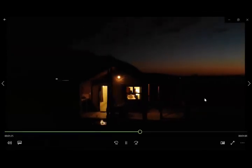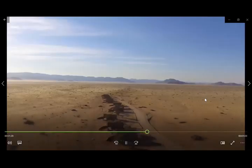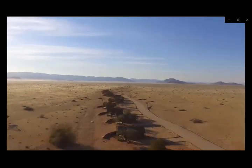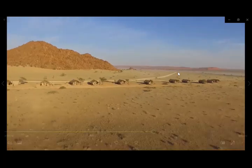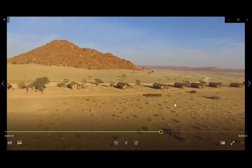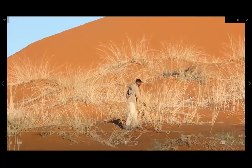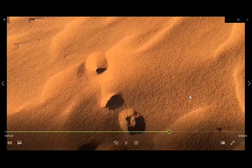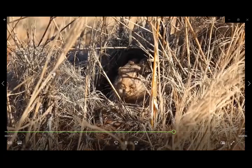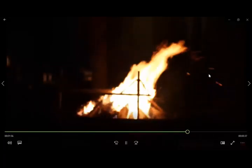Or we can get a chef to come in and do a Boma braai, chef's Boma dinner, which is also available. So lots of different options. This is the road coming off the main road that feeds onto Desert Camp. And then this is an excursion that we offer from Desert Camp out to Deadvlei. Our guide just explains to people what you can find in the area, what's going on.